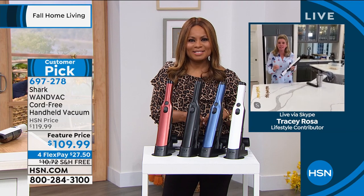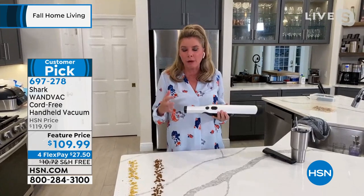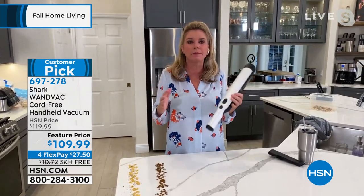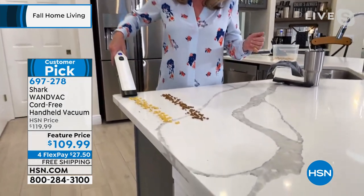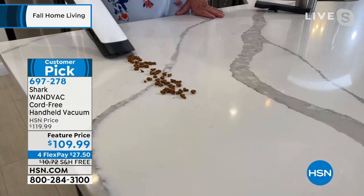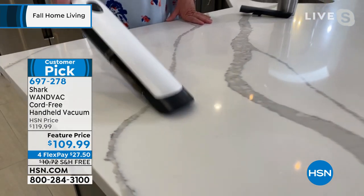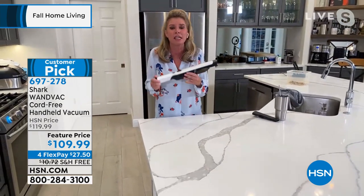I've always said this: everyone needs a good hand vac, and everyone needs a good vacuum that has the power of an upright. We've got one coming up. You need both. Listen, this is not going to clean your floors, but it's certainly going to clean your surfaces, and it's going to make everyday cleaning easier, my friend. That is what we all want. We all want ease. We all want convenience. We all want quality. Listen, and this is not made to be put in a drawer.